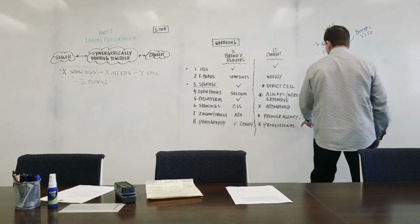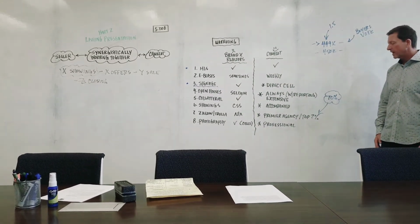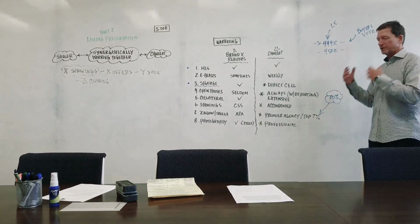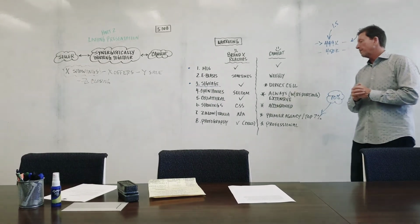I won't put a listing on the market unless it's a vacant lot. I've done that a few times. And even that should have good photos. Even on your vacant properties, you should do a good job with the photos. Because the photos are what people get excited about.